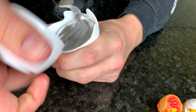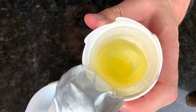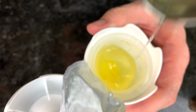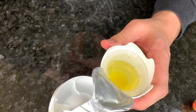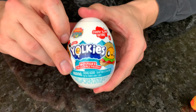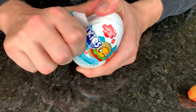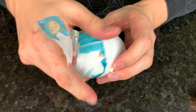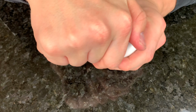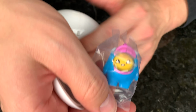Now let's take a look at the candy slime inside the top of the egg. It appears to be the yellow candy slime. Let's taste it to see if it tastes the same. And it sure does. Yummy. Okay, let's open up Yolkie number 3. Find out what cute little figurine we got inside. We'll twist it open. And what did we get? It's a fish!